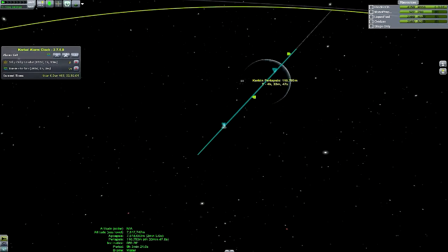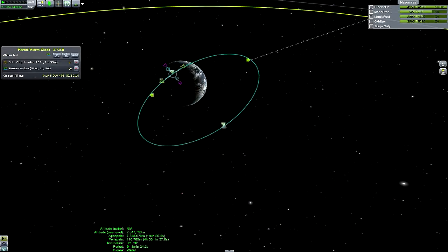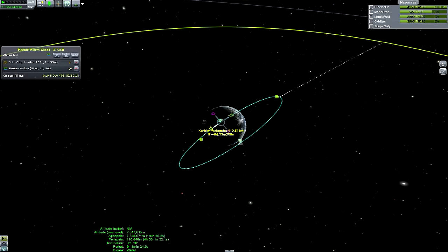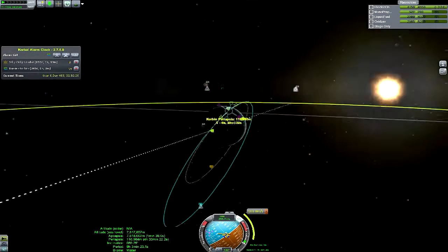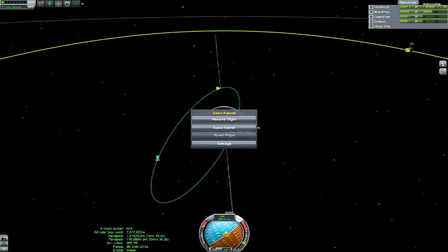Now, set a maneuver here at periapsis. Make that a little easier to deal with. And we can go ahead and bring that in. Ooh, 6 minute burn. I don't think we have enough for that either. So, I am going to have to go to the Space Center.